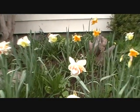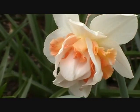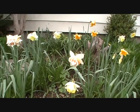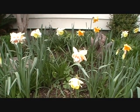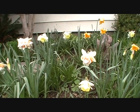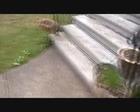And my daffodils. This one's gorgeous. So yeah, that's about all that's happening in the garden right now. Tulips should be coming out shortly, and maybe in another month or two I'll post another video and there'll be things actually growing in the garden. It'll be really exciting.